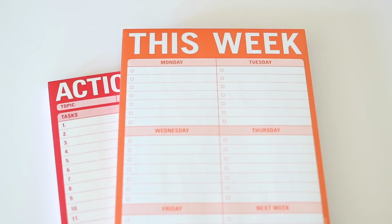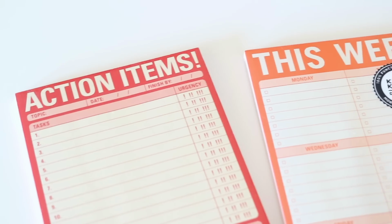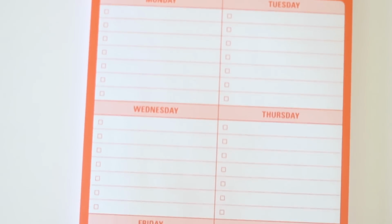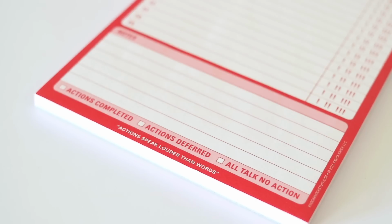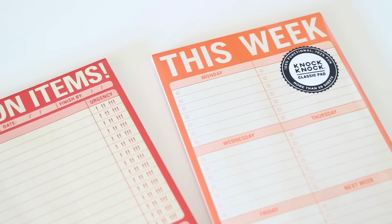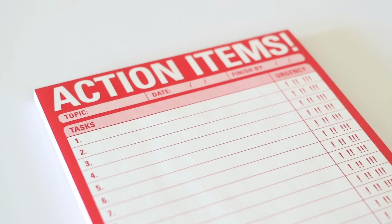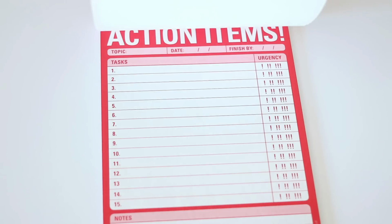Next, I got something that I've been wanting for such a long time, and that is these Knock Knock notepads. I got the action items one, which was 50% off, as well as the classic weekly one. These are so useful for organizing everything I have to do, especially when I'll probably have lots of assignments for university this year. They're simple, but still add some color to everything, and they've got space for writing down everything I need to do. I would say that these are definitely worth all the attention they've gotten online, and I am very glad that I got them.